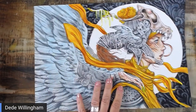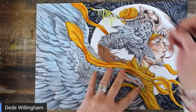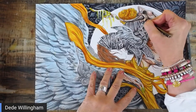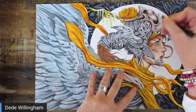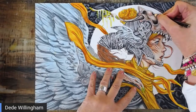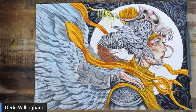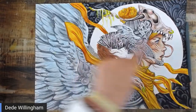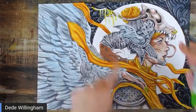Yeah, see, it's still wet. Then I think these little horns could have a little bit more shadow under there, and then maybe a little bit more on the inside of the skull there. Oh, let me go get my iPad. Well, you know what? I'm going to make that a green nose ring too, just because it carries the green throughout, from here to here to here.